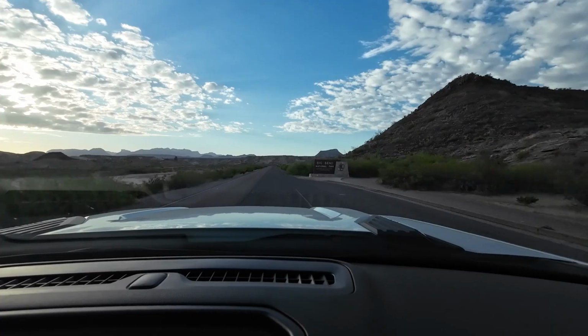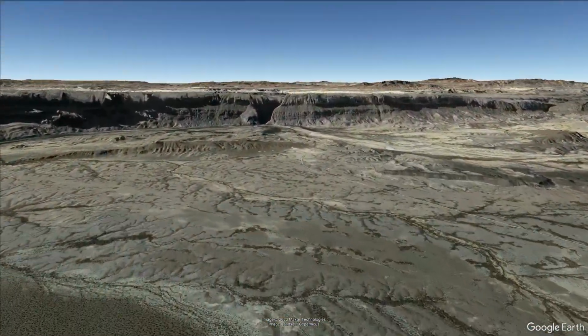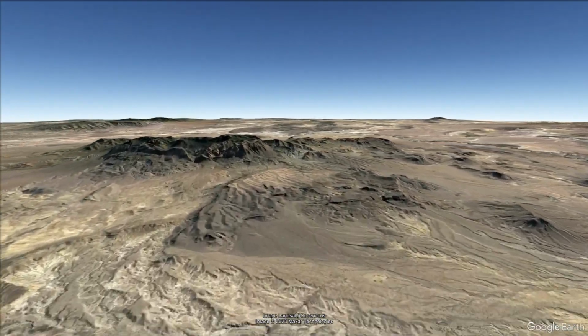Our very first national park this year is Big Bend National Park down in Texas, where we hiked the Santa Elena Canyon, which bordered the Rio Grande River. Then the next day we did the Windows Trail, which ended in this spectacular, amazing view.